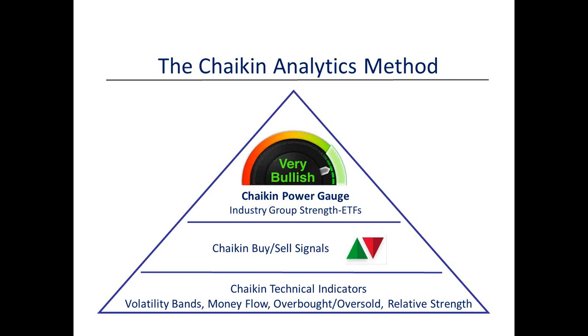We now have an ETF capability, and that's another way to look at industry groups and sectors. And I'm going to show you in the course of the webinar how you can take a unique look at an ETF using the Chaikin toolkit and find strong stocks in strong ETFs and weak stocks in weak ETFs, which is another way to improve your batting average.